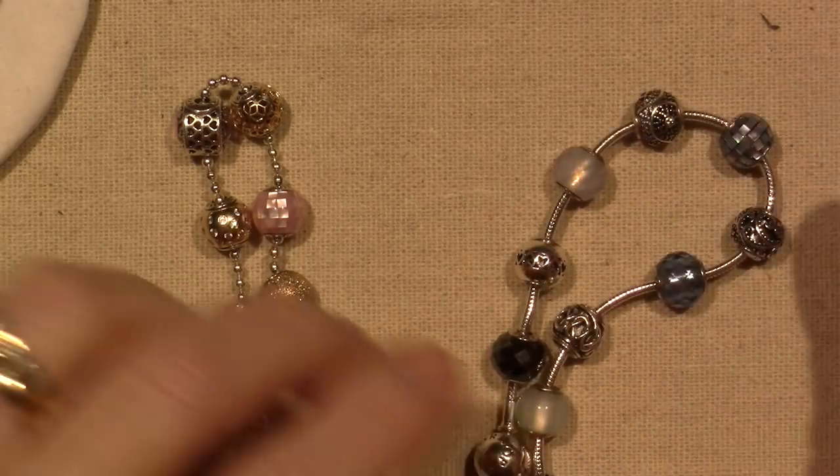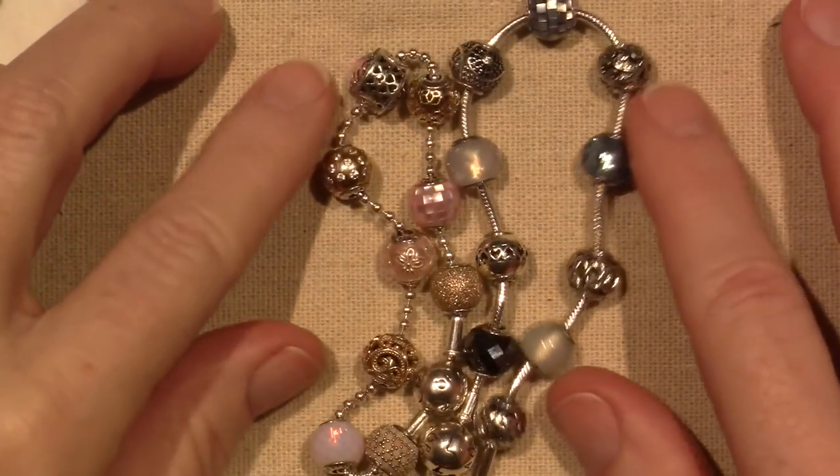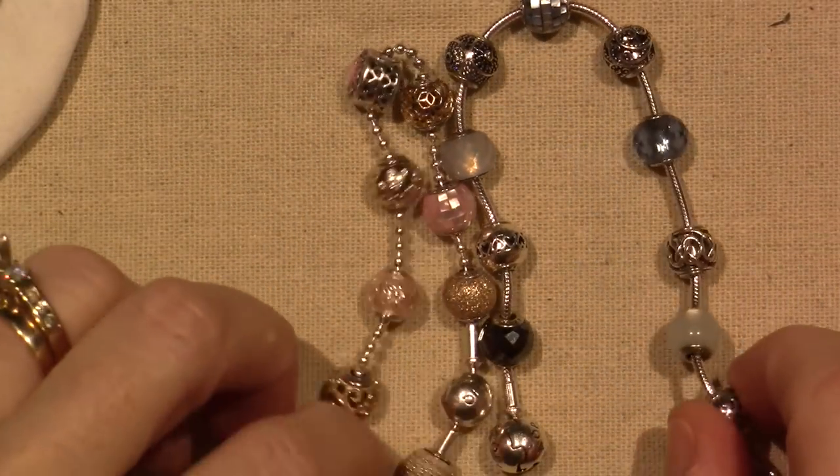Yeah, the 9 on a 7.1 fit me really nice. And I love them both equally. Like I said, I usually wear one or the other with my watch. I don't tend to stack them with the Moments bracelet at the moment, but I will wear this one.